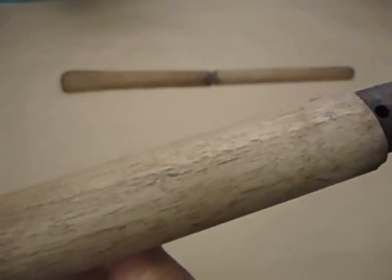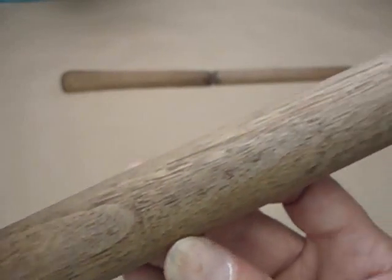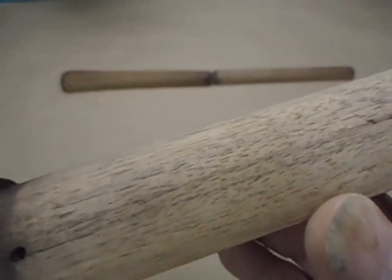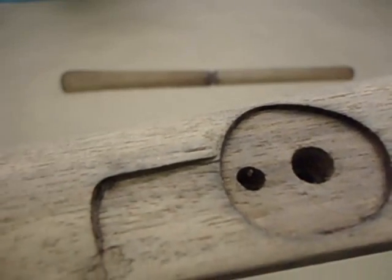Everything looks good. So I'm going to go ahead and give it its second boil. But look at how nice that grain looks. Just jumps right out at you. Just look at that. That's gorgeous. How open that grain is. So that's really something I love to promote.